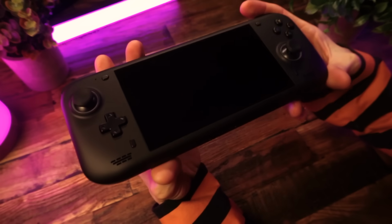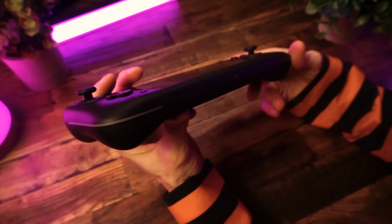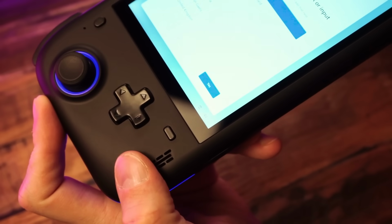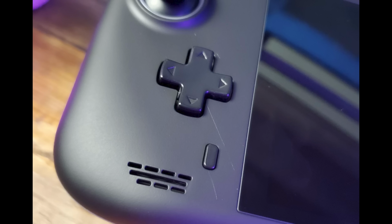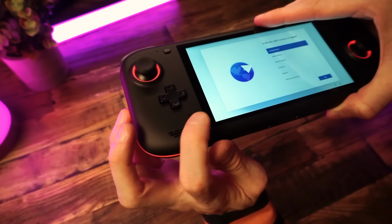But before we talk about the device itself, I noticed right away that there's a scratch on this one that I got. It's hard to show on camera. I tried to take a photo. The company said to try a pencil eraser on it.